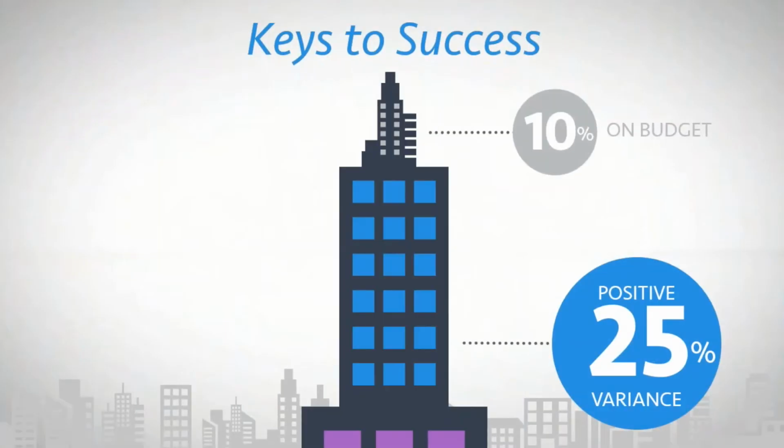Earlier in this presentation, I talked about the 65% of the industry that experiences negative revenue variances. So what about the other 35%? What are these firms doing that allows them to deliver projects that are on budget or even under budget? From my vantage point, there are some common characteristics of firms that achieve this kind of success while overcoming their own change management challenges along the way.